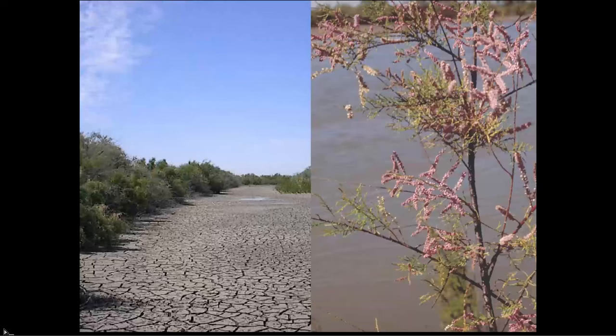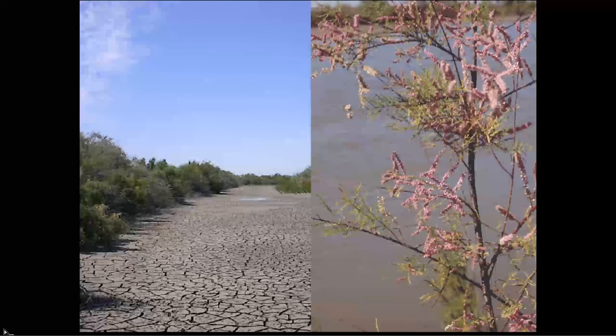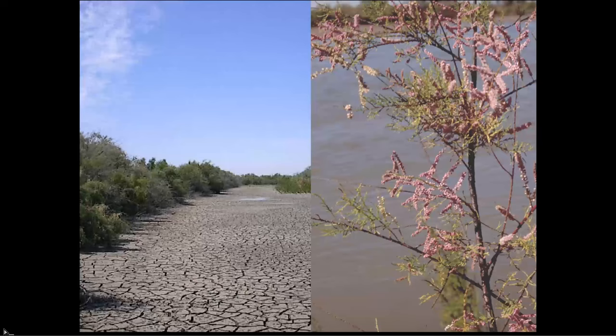And of course, what that has resulted in is in places a truly desiccated channel, absence of a river, and that has in turn led to a considerable invasion of non-native trees, salt cedar, displacing the native habitat, principally cottonwood and willow bosque forest. Next slide.